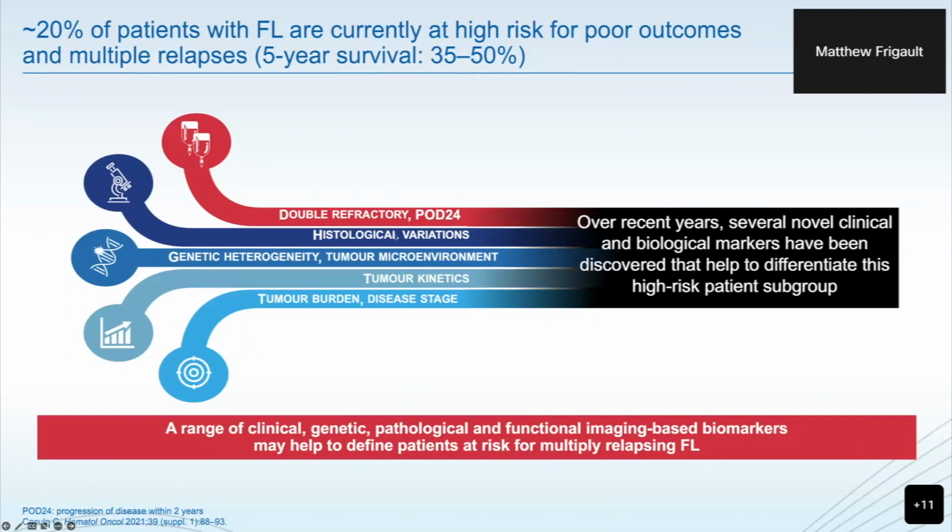We know that there are other histological variations, genetic heterogeneity, looking at Ki-67 and overall growth kinetics of the tumor, and again, looking at tumor burden and disease stage, which is what we just talked about. So there's a range of different factors that we consider when we're looking at patients and overall prognosis with this diagnosis.